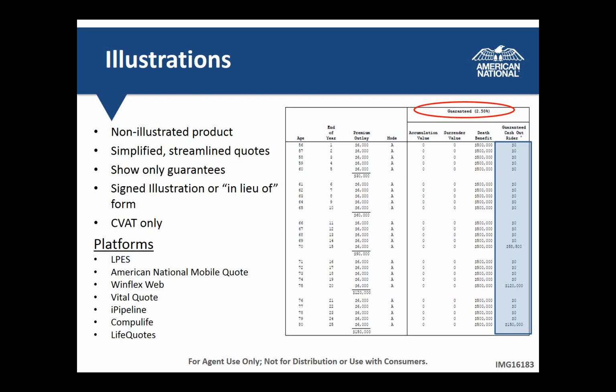We run these illustrations on our new Expert Office system, which is very user-friendly, especially if you're doing an electronic application. You could actually run that SGUL quote within Expert Office and attach that quote to that electronic app for submittal. And to be honest, it's a lot faster than just going the regular paper route.